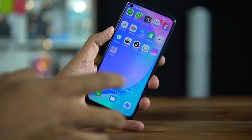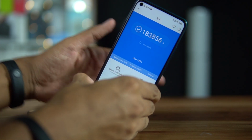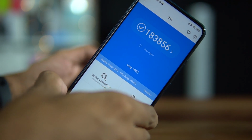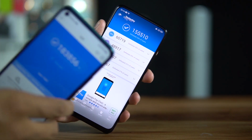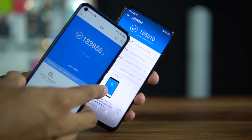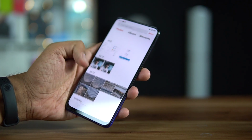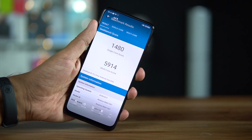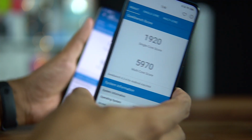And even with the benchmarks, let's check out the scores here, what the phones have got. So this is the benchmark score for the Vivo Z1 Pro, and in comparison to the one on the Realme X it is quite high, because the Realme X has got a score of about 1,55,000, and that is actually lesser compared to the Vivo Z1 Pro's 1,83,000. And the other score, the Geekbench score, is 1480 and 5914 on the Realme X. On the other side, it's 1920 and 5970 for the Geekbench score on the Vivo Z1 Pro.